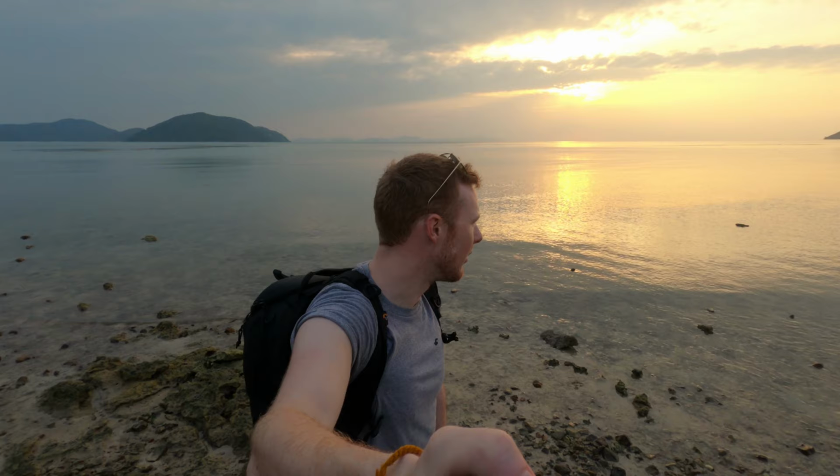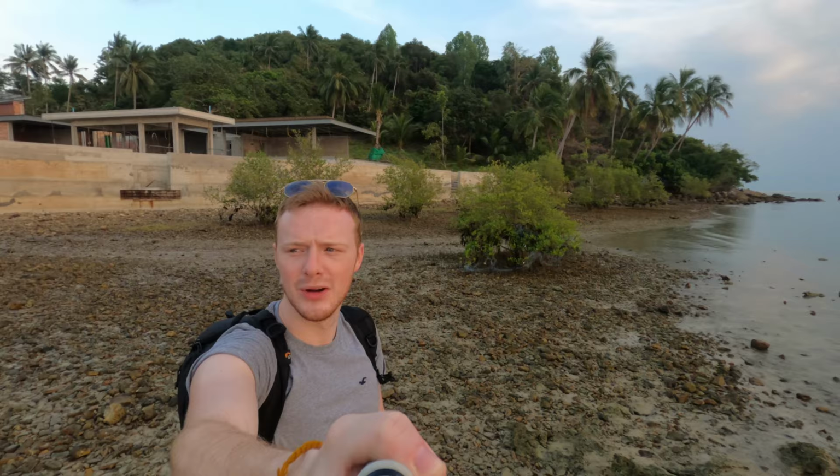Absolutely stunning, really. I'm not too sure if I'm going to get a good photo composition here. Not really what I was expecting, but I'm going to try. We're on the south side of the island here, but on the other side of us, there's going to be a lovely hotel here soon.